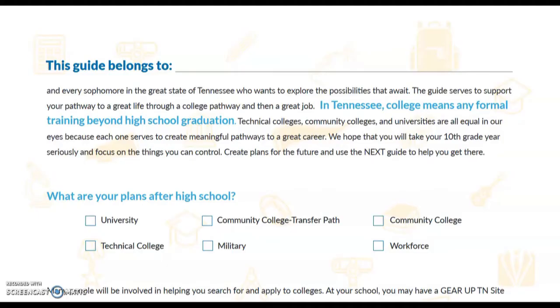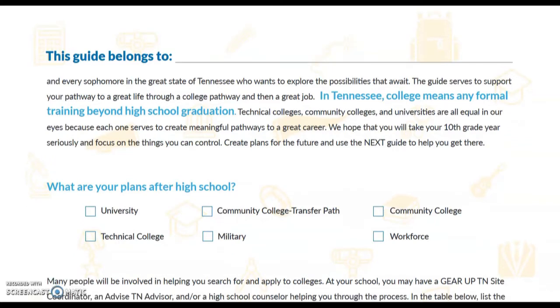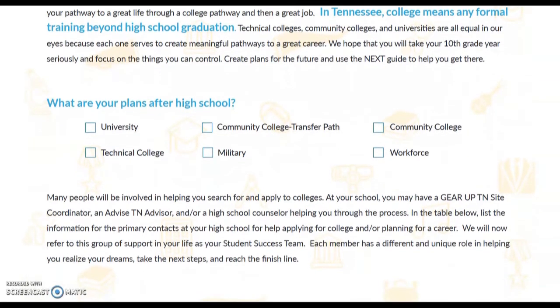On page 1, you can notice at the top there's a space for your name. This is your individual book for you to keep. Also, if you look, what are your plans after high school? You may or may not know that now, and that's okay, but if you do have some things in mind, you may mark them down.